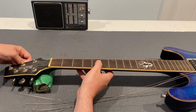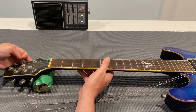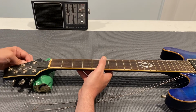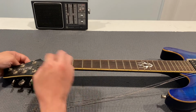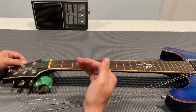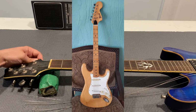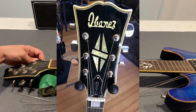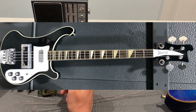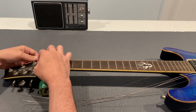So Ibanez started out making acoustics, and I think around the 50s they started branching out into electrics. And then around the 70s, I don't know why, maybe just to sell popular models, they basically started recreating models of popular American guitars. So Fender style guitars, Les Paul, Gibson style guitars, Rickenbacker style guitars, and that is where the term lawsuit era guitars comes from. Lawsuit era kind of gets thrown around all the time.